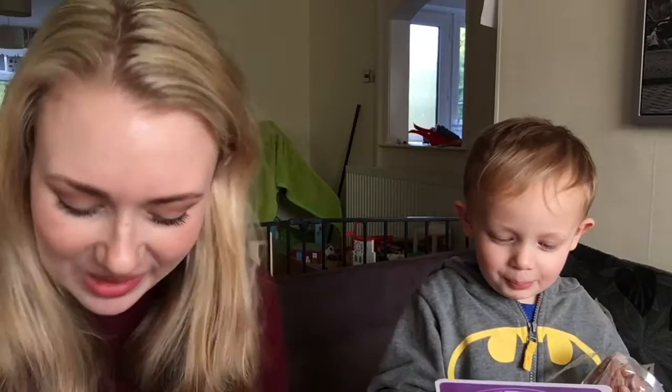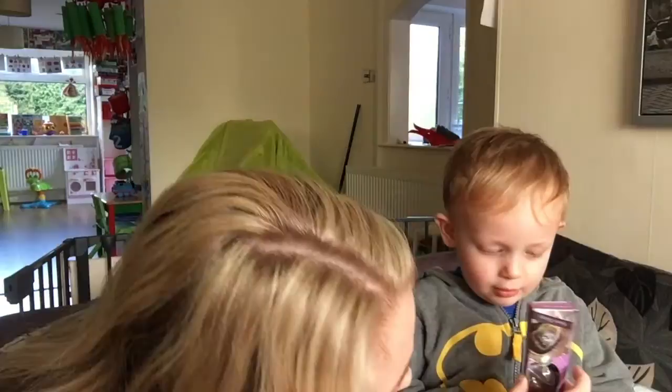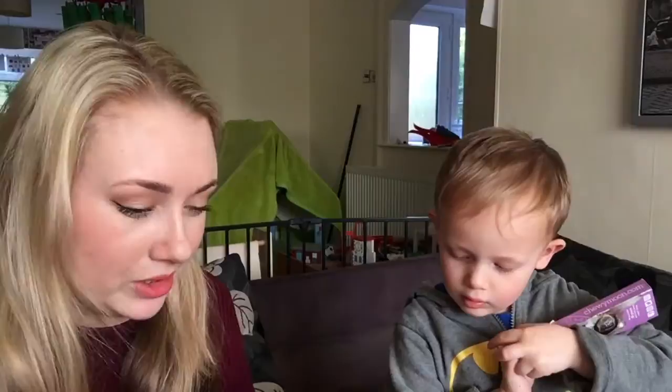He's banged his head. This pack is really cool. This one is a flapjack. What one have you got? The monkey one. What's it called? Cola. They are cola raisins and orange raisins. Orange. They've really thought of everything.